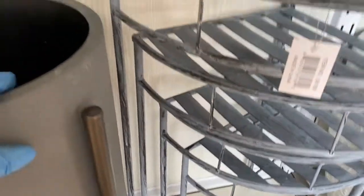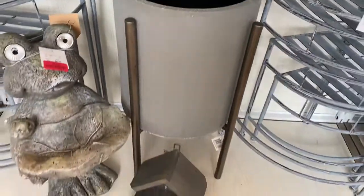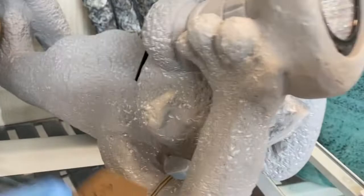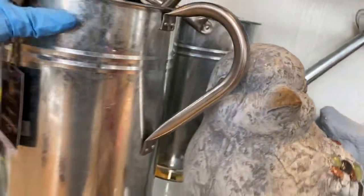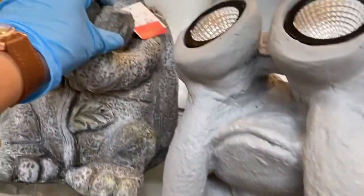And then I don't think I can turn this stand around to see. Oh, this is metal. It appears to look like concrete, but it's metal. Okay, then this frog here, looking through the binoculars, he's kind of heavy. And then you have the bird. Okay, so this watering can. Okay, I can't seem to move some of these.